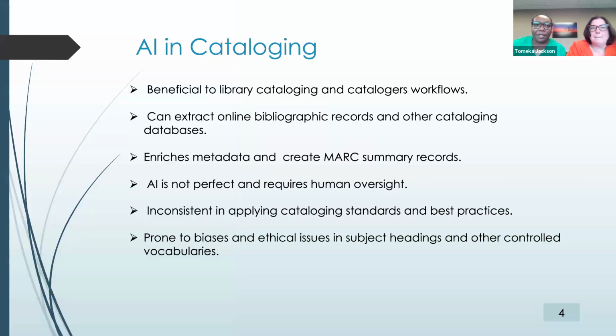So going into AI for cataloging overall, it can be a significant enhancement to library cataloging workflows by extracting online bibliographic records and other cataloging data sets. For example, the Library of Congress has provided a vast repository of resources, including 12 million MARC records and 10 million authority records online. Through these records, AI tools can streamline cataloging tasks and extract information from these records.